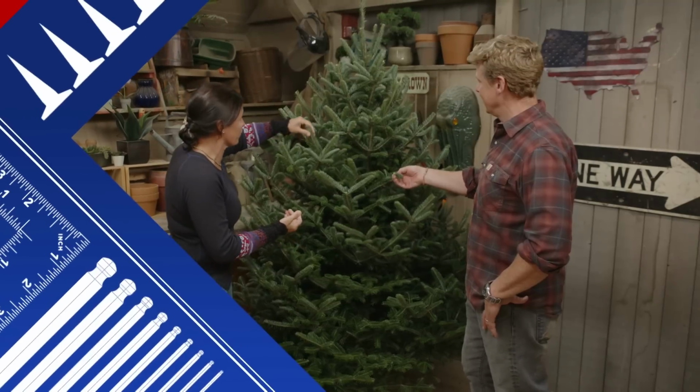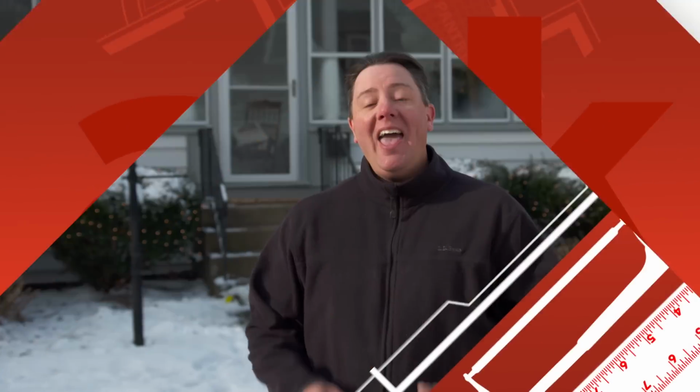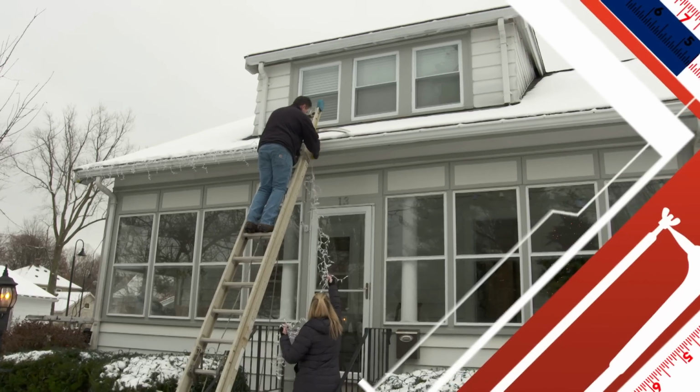I'm going to share a few of my favorite things about Christmas trees. Their branching structure, their stiffer branches. I love the color, that dark green, and the underside of that bluish tone. And I'll show you how to turn the front of your house into a winter wonderland.